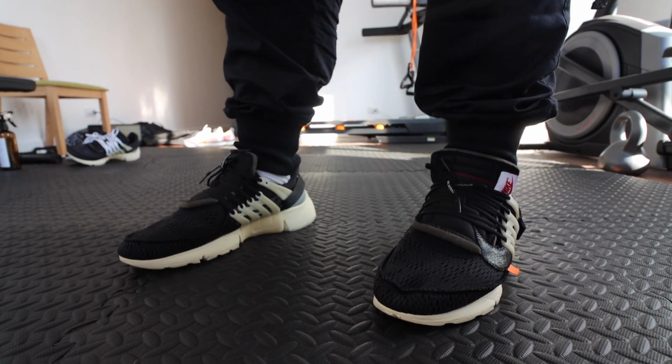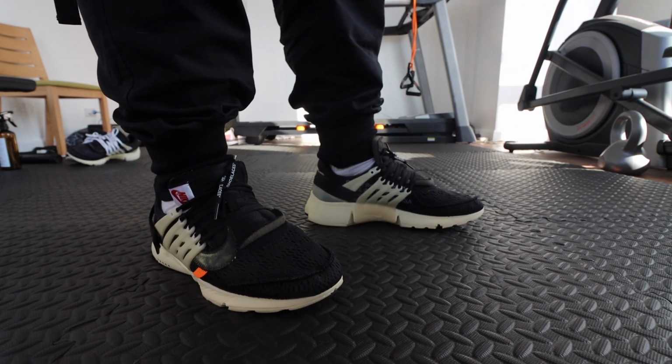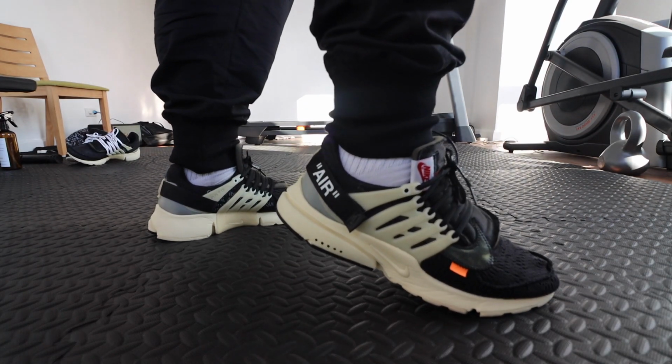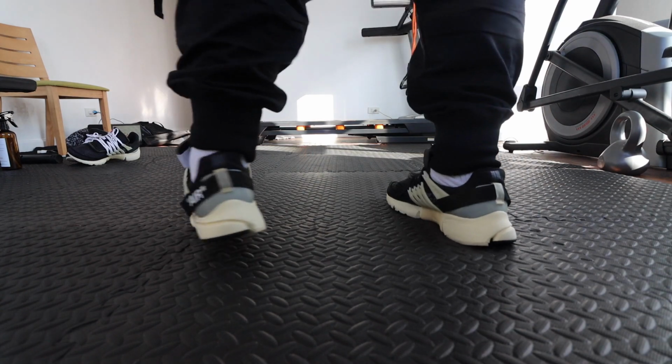So if ever I do wear sneakers in the office, and if ever this is the pair of shoes that I wear to the office, I would usually do it like this. Black on black, black laces on the black upper. Makes it a little bit more subtle, not too loud, not too hype beast, just enough, but still comfortable and still very much me.